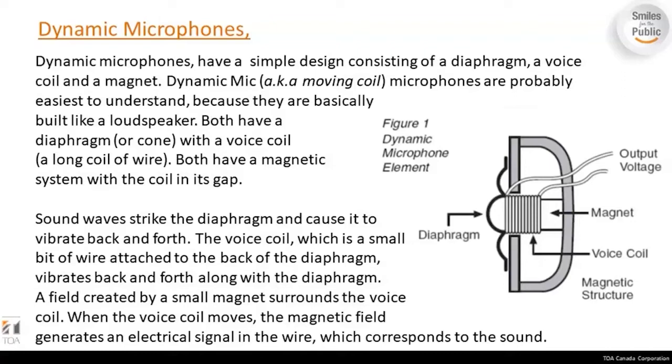Dynamic microphones have a simple design: a diaphragm, a voice coil, and a magnet. The dynamic mic, aka moving coil microphone, is probably easy to understand because it works just like a loudspeaker. The diaphragm, which is the cone, moves back and forth, connected to the coil of wire past the magnet, and doing that creates the signal that goes back to the receiver. The sound wave strikes the diaphragm, which causes it to vibrate back and forth.